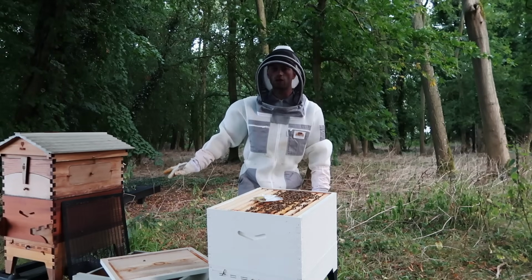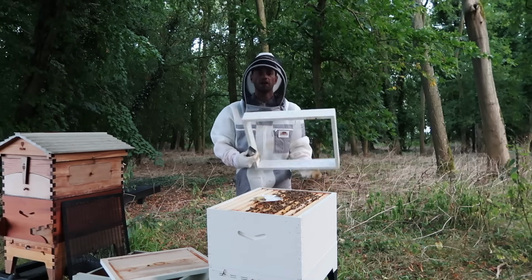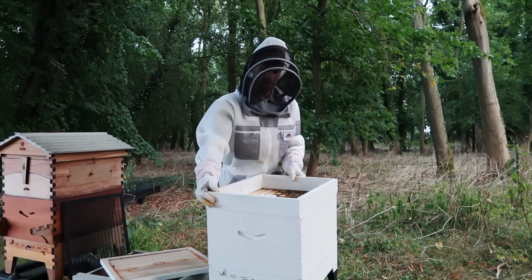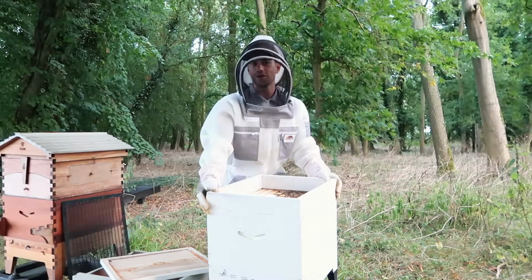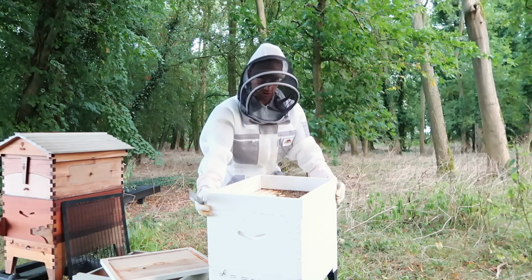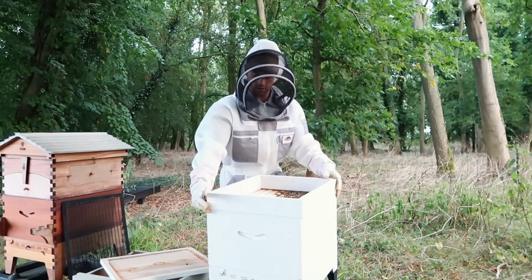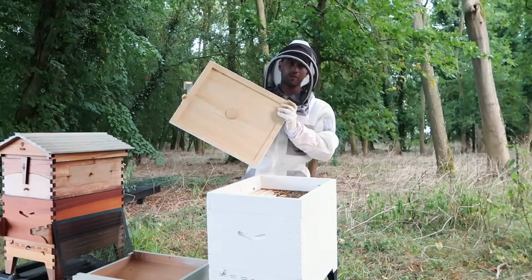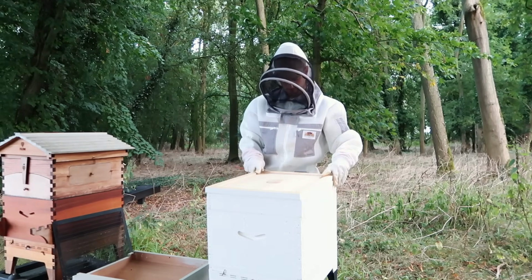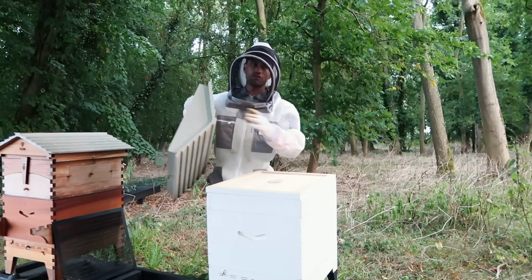I'm going to take the queen excluder out, that's not needed, and we're going to add a little bit of kit here. This is called an eke. This essentially gives a bit of space above where this treatment is, so the crown board doesn't squash it and they can actually access the treatment. So we'll just stick that on here, stick our crown board on, and of course our roof.